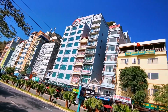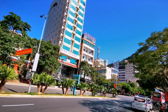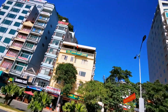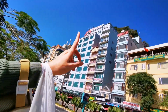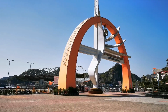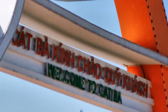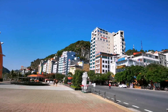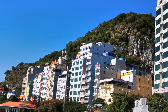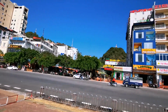And now let's take a look at all these hotels. And it's the first time when I go to a destination without having a hotel arranged, because I want to have like a room up there somewhere in a nice place. Welcome to Cat Ba. Very imposing port welcome, and the hotel's very cute, colorful, with this cliff backdrop all along.